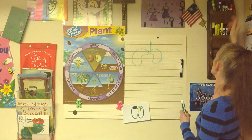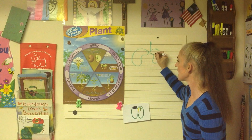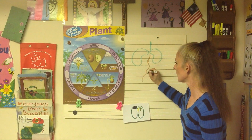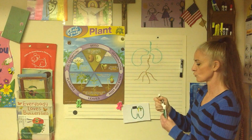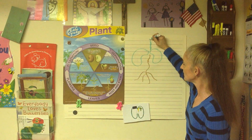Okay, and the part that was the baby plant, the leaves, the baby plant is growing upward, and the food part is going to grow downward. Okay? If it were in soil, it will grow downward. And guess what those will become? Right, the roots. Okay, the food part will continue growing upward, and that will become the stem.